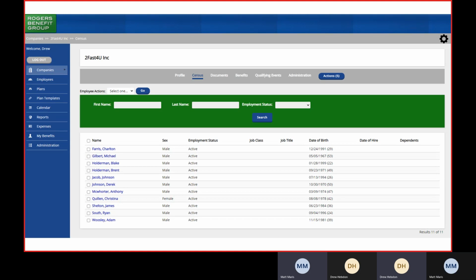As far as adding the census, I can do that through, again, these actions, and I can upload a census. If there's information in addition to what I really need to get this started, employment status, sex, date of birth, even down to addresses, the whole thing, it'll all be in there when they log in, minimally first and last name.